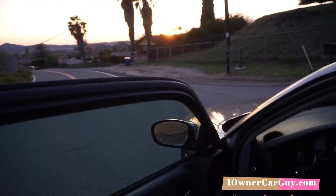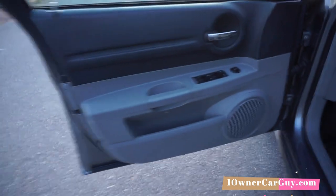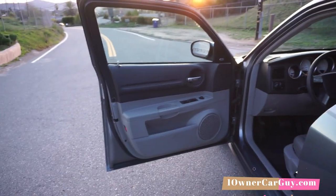Okay. Beautiful sunset, beautiful time. I'm up here by my mom's. Look at that, man. Almost just lost it. I was going shopping. Threw 150 bucks in my pocket.